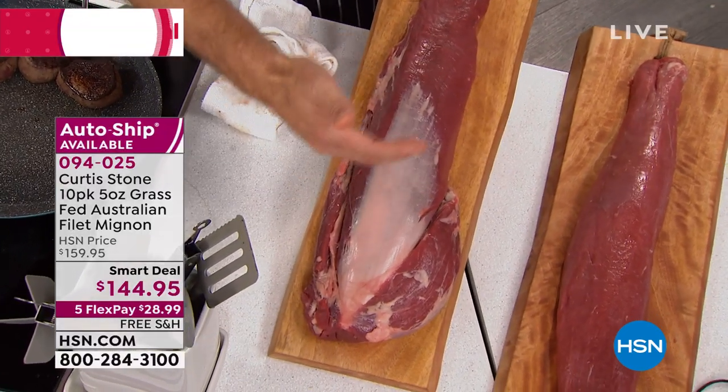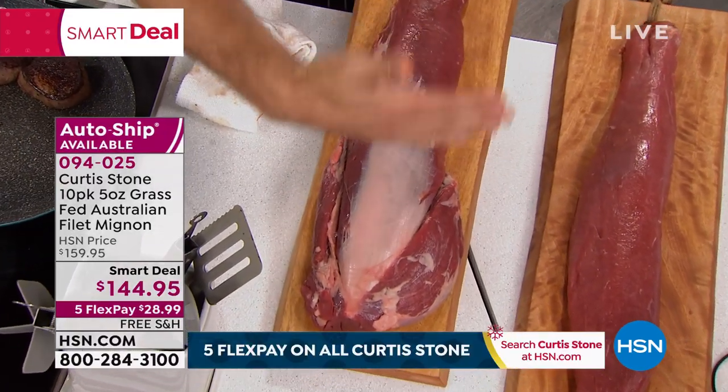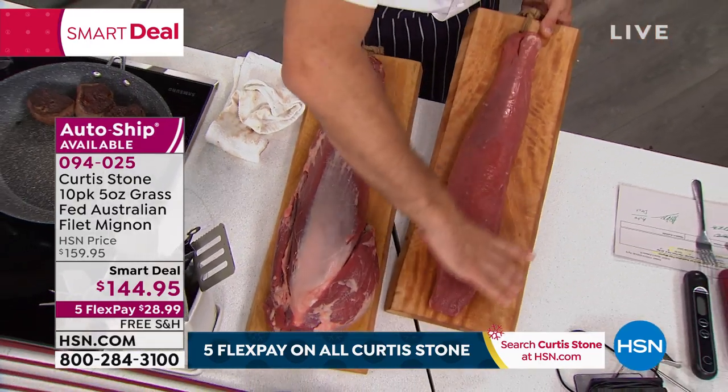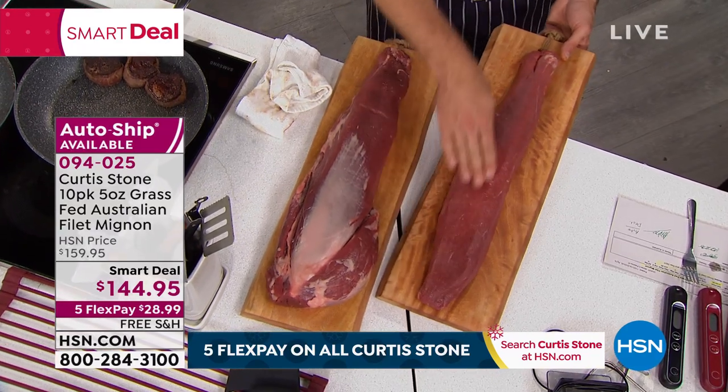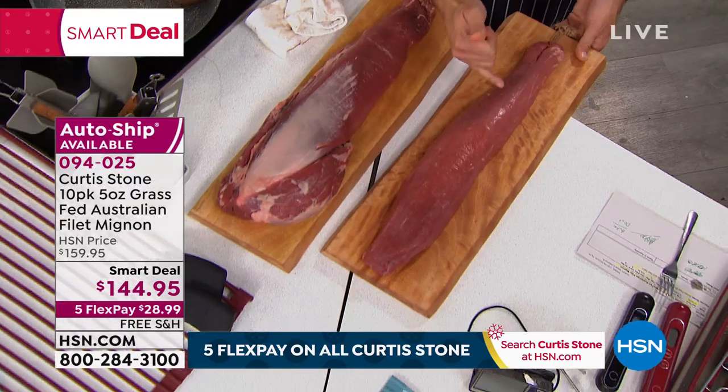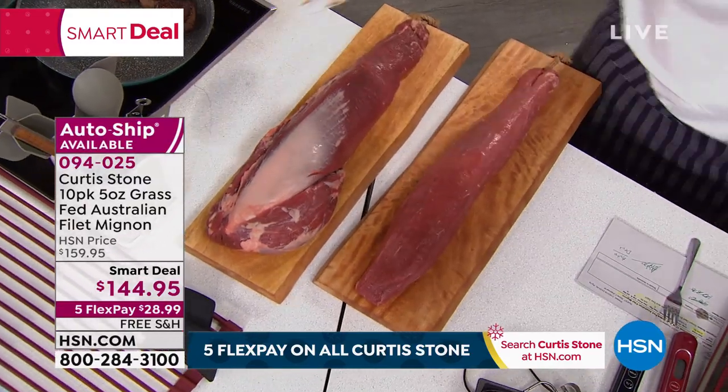And that's usually what you get, just hacked down. Most butchers just cut straight through this for you, right? No, not us. What we do is we denude it. We take that entire piece off the top, we remove that silver skin, we take any of the fat off, so you're getting a very, very tender, very, very lean piece of meat.